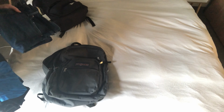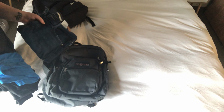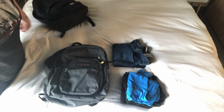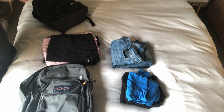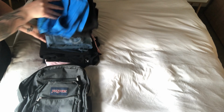So I'm gonna bring this pair of jeans and then another pair of jeans that's still in the dryer right now, so I'm gonna grab those in a second. And then these are just yoga pants, 3 pairs. And here's a mixture of tees and tanks that I'm gonna bring with me. And I'm gonna bring a hoodie. And that should all fit in here. And then the only shoes I'm gonna be bringing are my flip-flops and a pair of Chucks.